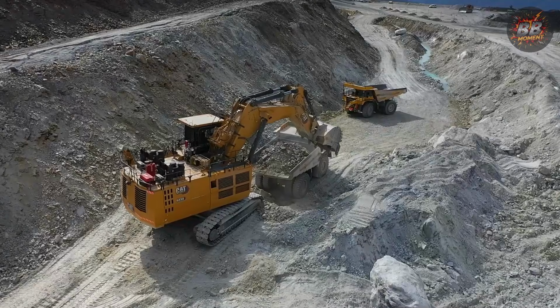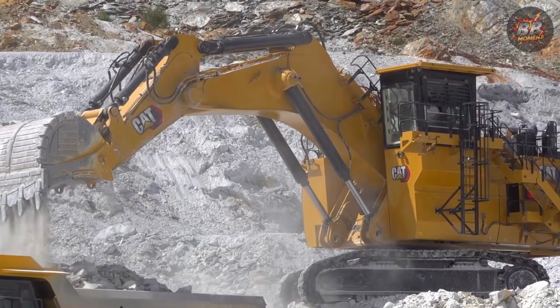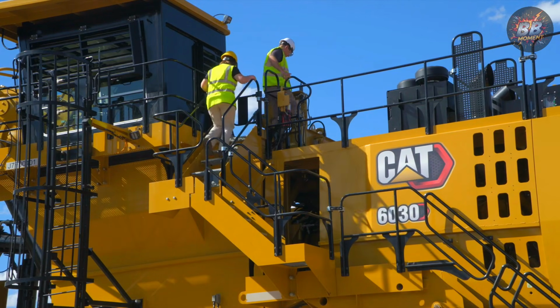These aren't just excavators, they're earth-shaping giants, forged to conquer the impossible. From Colorado's Cresson mine to Alabama's Shoal Creek, they move mountains like it's nothing.